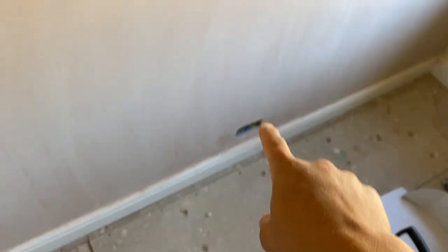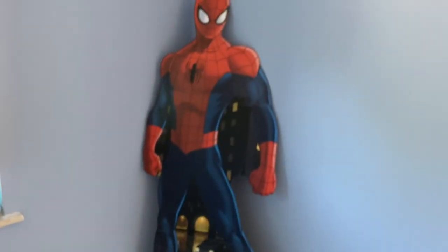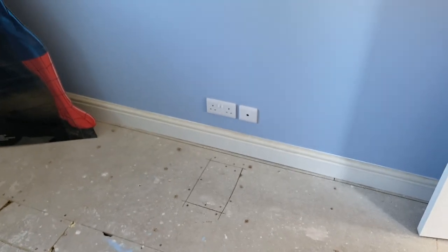Right. That's done. Jump on that now. Fan in the loft. Come on, focus, epoxy thing.